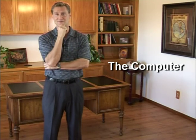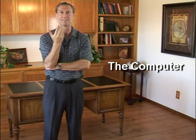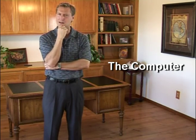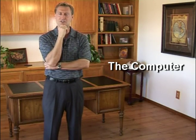All right, the next position is what we call the computer. Now the computer, the arms are usually crossed, either in this position or this type of position. As you can see, it immediately creates sort of a block between you and the audience. This can be used to create a sense of cerebral process. Anytime you want somebody to think about something, think about it like a computer. It's logical, so this conveys a lot of logic as well.